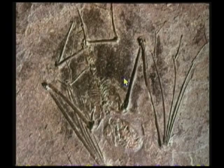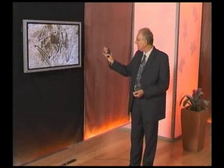Well, let's turn to some other fossils. Here we have a fossil bat. Now, the interesting thing about fossil bats is that they're very large, larger than anything that we find today. Now, does that make them primitive, or does that make them advanced? That's the question we have to ask ourselves. Primitive or advanced? Well, they're exactly the same as modern bats.